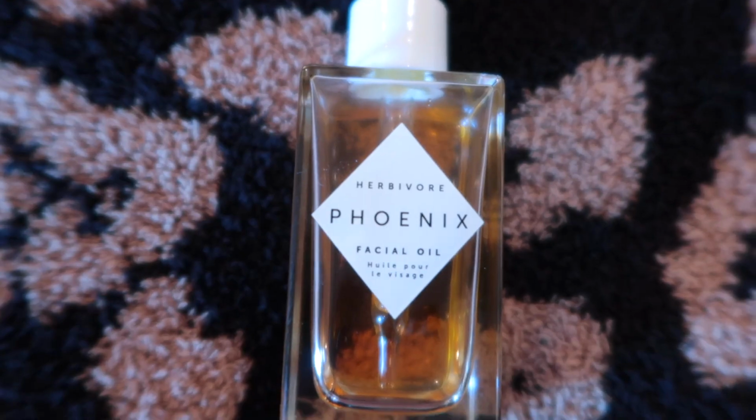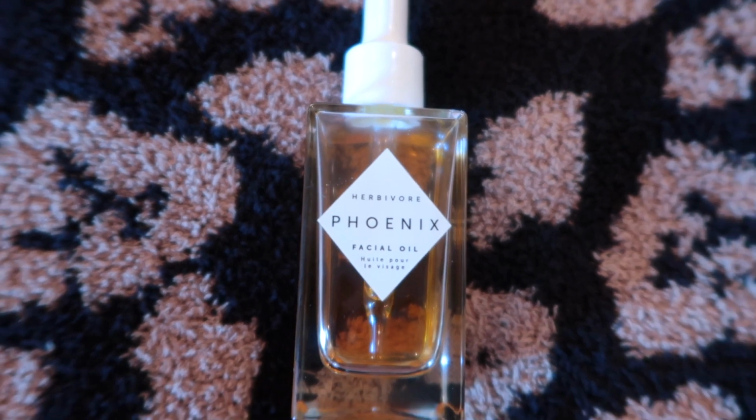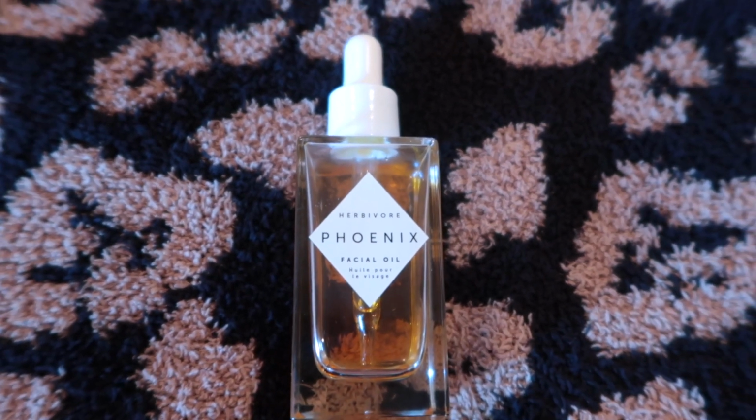So, moving on to expensive products that I used during Accutane. These 2 are probably one of my holy grail beauty products. So it's the Herbivore Phoenix Facial Oil. This calms all types of redness in your skin. So if you put it on before you go to bed, you wake up and your skin is even. There's no redness, no irritation. It literally just gets rid of all that redness. Oh, there's oil coming off everywhere.